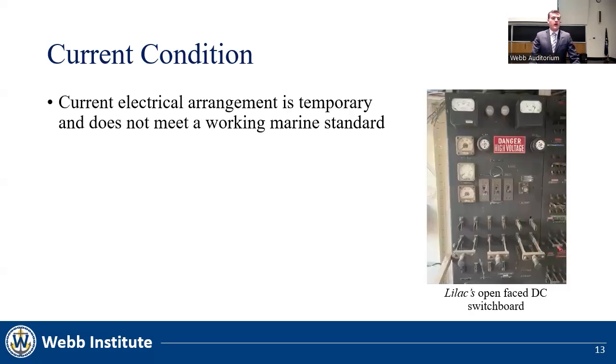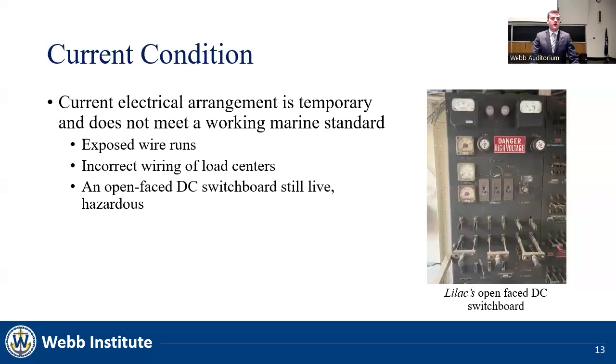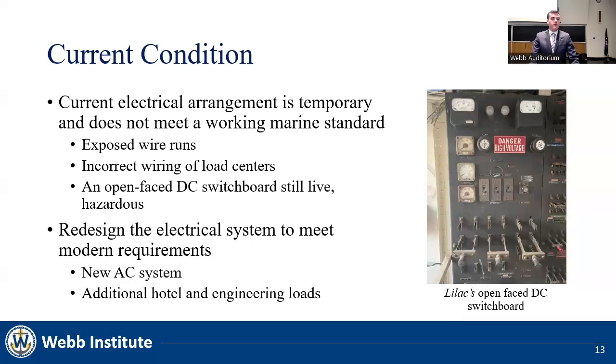From our visits to the Lilac, we believe that the current electrical arrangement is temporary and does not meet a marine working standard. This is because there are exposed wire runs, incorrect wiring of load centers, and an open-face DC switchboard, which is still live and hazardous. Therefore, we believe it is important to redesign the electrical system to meet these modern requirements, which includes the design of a new AC system, as well as accounting for additional hotel and engineering loads.